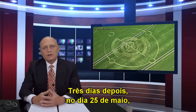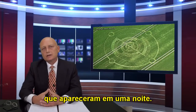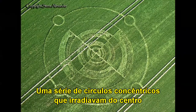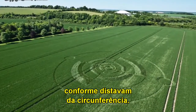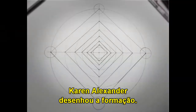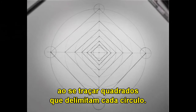3 days later, on the 25th of May, we had the first of two sets of formations that appeared in one night. The first was at Chilcombe in Hampshire. A series of concentric circles that radiate out from the centre and have different proportions to the rings as they get towards the circumference. Karen Alexander drew up the formation, and as you can see here, these proportions are achieved by placing squares which enclose each circle.